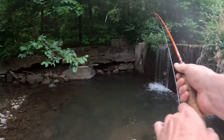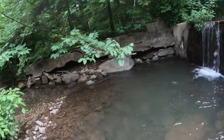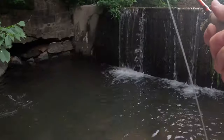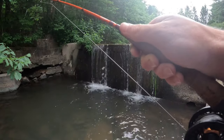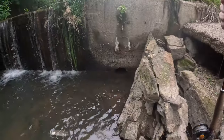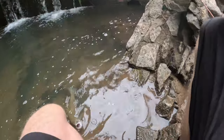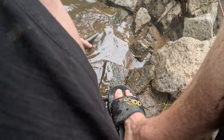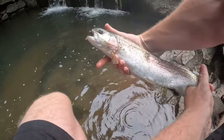It really isn't playing too well for some reason. I think there might be another one following it. Can't really tell. Oh, I think this guy's either blind in one eye or just injured or deformed. There we go. Another good rainbow trout right there. He's got a derpy looking eye right there.